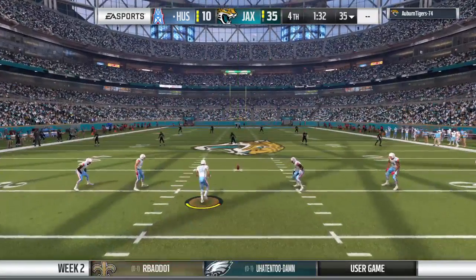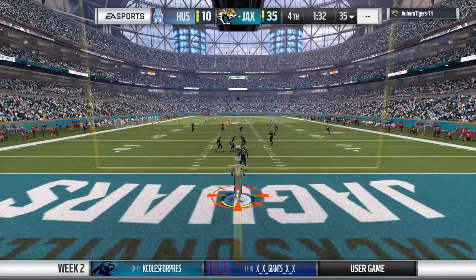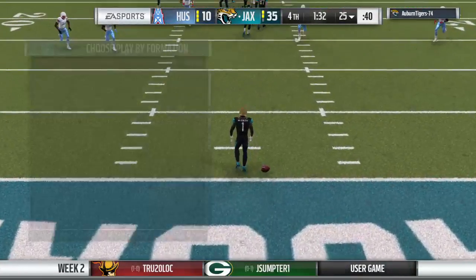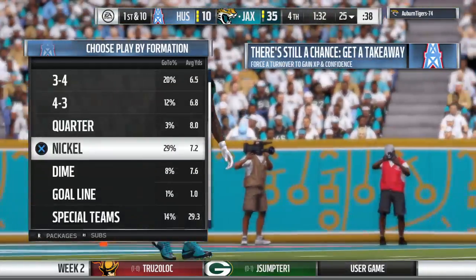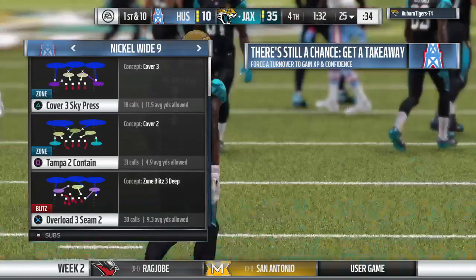Set now to kick this one away, and off it goes. That'll be taken in the end zone. And he won't return this one. He'll go down to a knee, and they'll start at the 25. Here comes the Jaguars offense as they get set to go again.